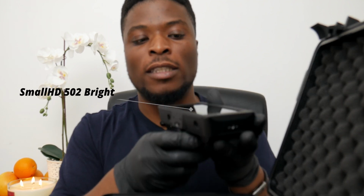The next thing is my small SmallHD 502 Touch, and I have that with me with 2 batteries, only 2 batteries, just in case I need an external monitor to be able to do critical focus, or for a client if needed, or when I need to see things on a larger screen, which I barely use, but it lives in the camera bag as well.